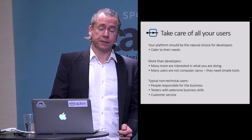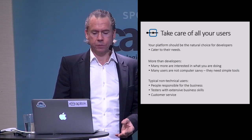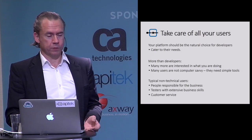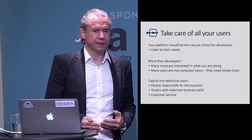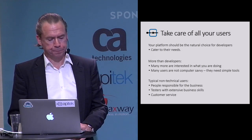Another thing with running an API gateway is that you have to take care of your users. And your platform should be the natural choice for developers. You need to make it easy for them to use it and they get value from using it. Otherwise, they won't do it.